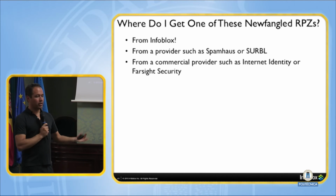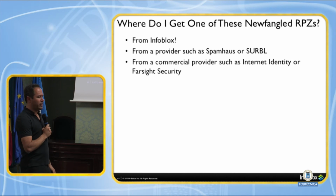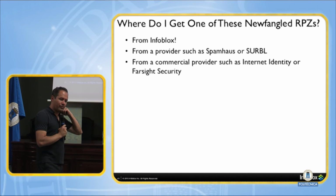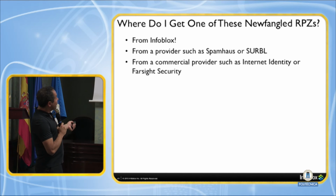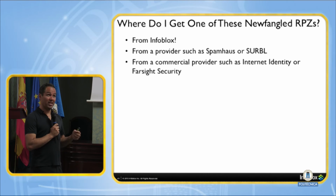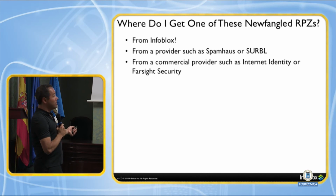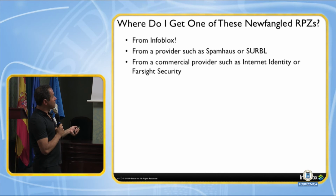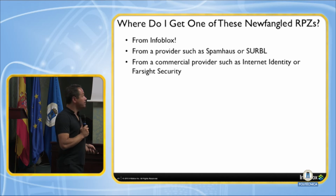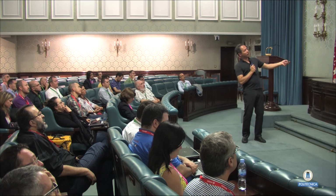Infoblox provides a commercial RPZ feed that's aggregated from 30-odd different sources around the internet today, places you've heard of, DShield and Shadow Server and things like that. Other folks like Spamhaus and SURBL, organizations that have traditionally been in the DNS blacklist business, now also provide data via RPZ. And there are new commercial entities like Internet Identity and Farsight Security that provide this data as well. And of course, you can all manage it within the graphical user interface.